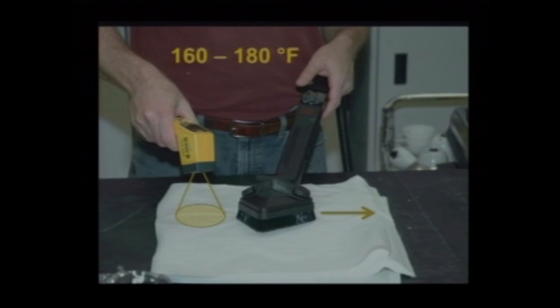Okay, the typical temperatures that you want to hit is 160 to 180 degrees Fahrenheit right after the steamer has been moved. So as you're moving the steaming wand this way, this is a non-contact infrared thermometer that is very useful. You just shoot it right behind it, and if you're getting those types of temperatures right behind it in this area, then you've hit a really good range of temperatures to control bed bugs.